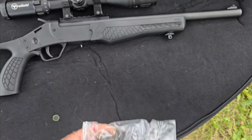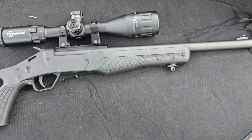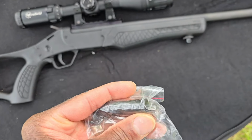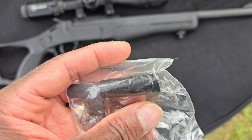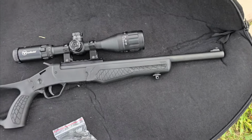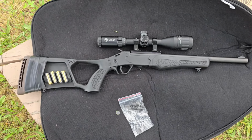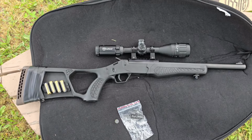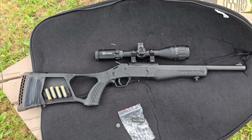Comes with 2 sets of chokes. The choke that's in there now is an open choke. I don't plan on changing it out for this one. That's supposed to be for when you're using the 45 Long Colt. It's going to give you a little more accuracy, but I'll be honest, people, I'm not going to use this. I don't intend to use this out any more than, let's say, 15 to maybe 50 yards tops.